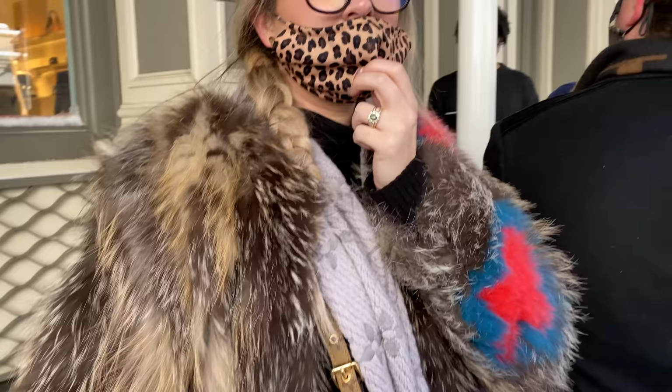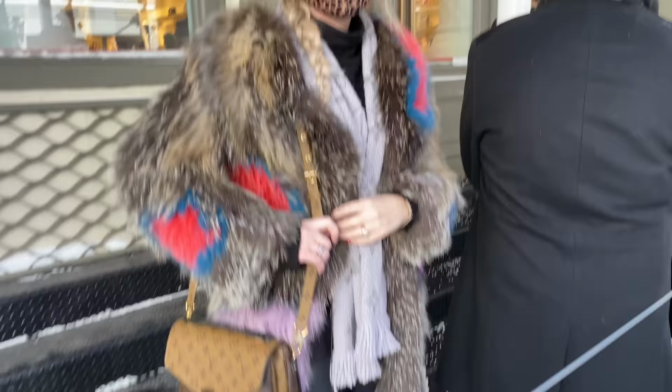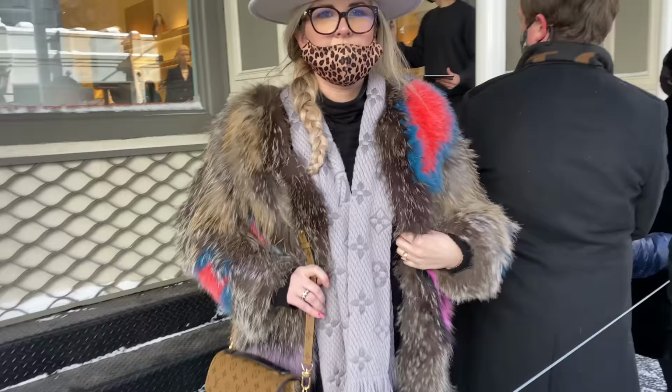And then the coat is absolutely stunning. Do you mind doing a little twirl so I can see the back? That is so colorful and bright. Where is it from? Thank you. It's from a boutique in South Carolina.